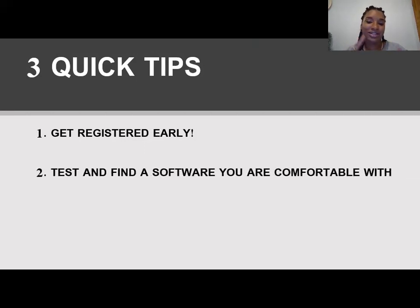Tip number two is to test and find a software that you're comfortable with. My preferred software is QuickBooks. Other people prefer Xero, some people prefer Sage. There's loads and loads of different softwares out there that you can use. So use the time to test the different softwares if you've never used one before, and find one that you feel comfortable using, that you understand, and it's just easy for you to use. It will make your life so much easier.